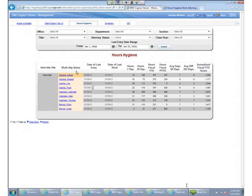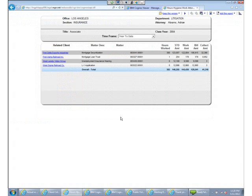I could drill down, or in the case that I'm a work attorney, I'm only going to see the information that pertains to me, and I could drill down and look at the clients that I'm working on, look at the matters that I'm working on, look at the hours and certain information: standard amount, work amount, bill amount, collections.